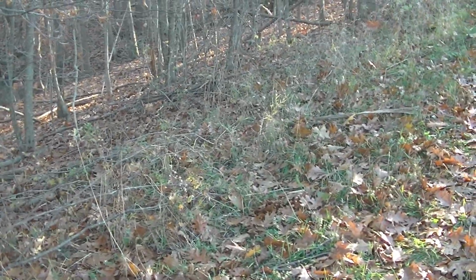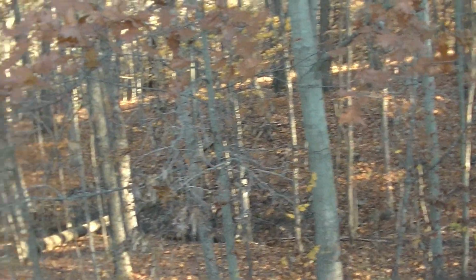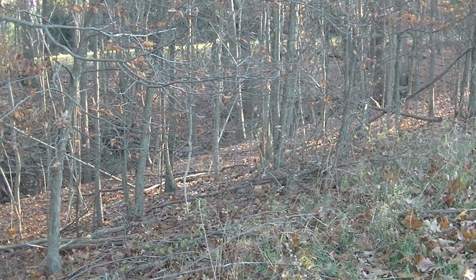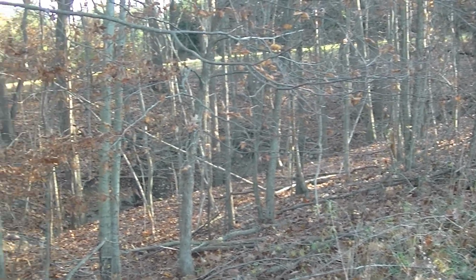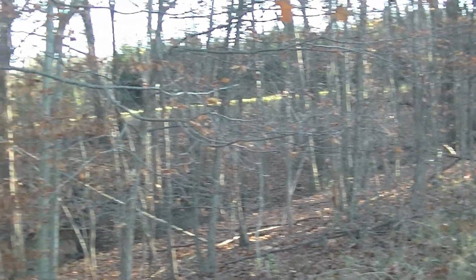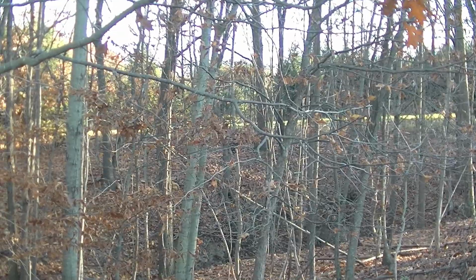So we're going to get a mock scrape right here where his path comes out. Then we're probably going to make a second one right down there in the corner. And we're going to be hunting the south side of the property pretty hard for the rest of bow season. So we'll see what happens. Hopefully we can at least get a picture of this deer on trail camera so I can show you guys what it looks like. I don't think it's the high 7 buck. I don't think it's that wide 6. I think a good solid 3 or a 4-year-old has finally moved into the area. So a little bit of excitement here.